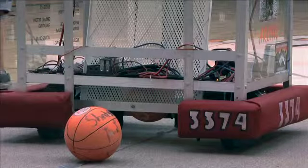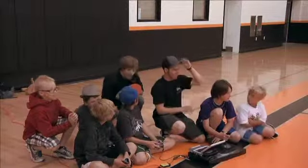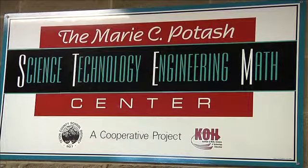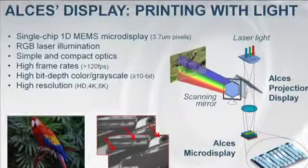I was able to take my passion for engineering, my hobby in robotics, and look out into our community and see that there's companies that do this. Square One, Epsilon, they do exactly what we do with our robot, just more professional. I work for Alsys Technology. We're a small research and development company in town. We do research and development on next generation laser display technology.